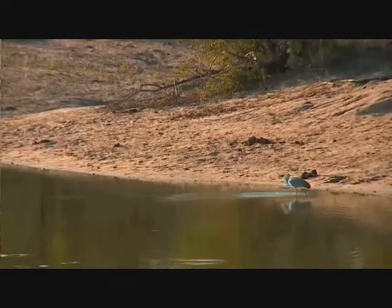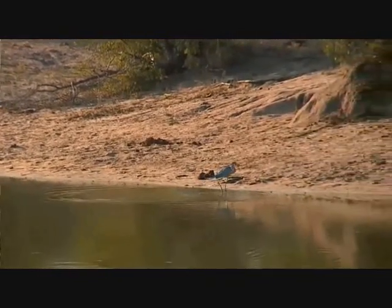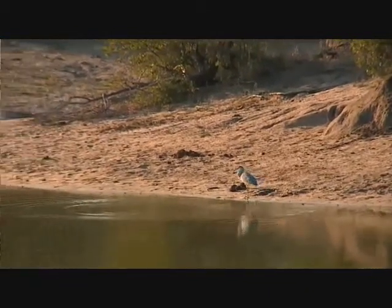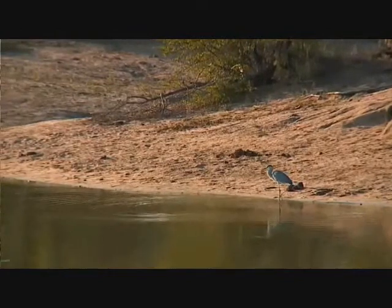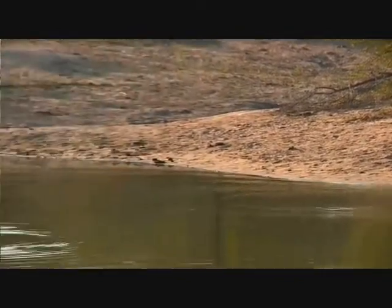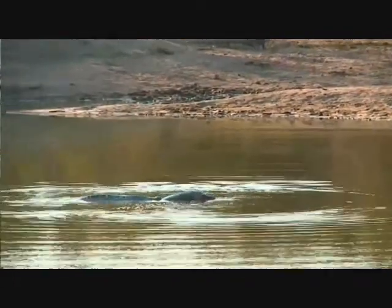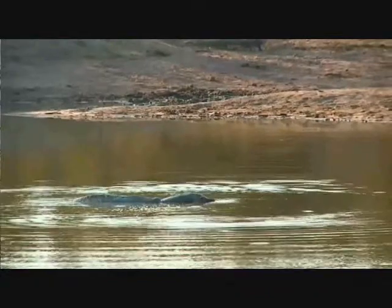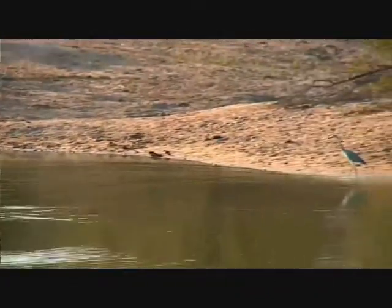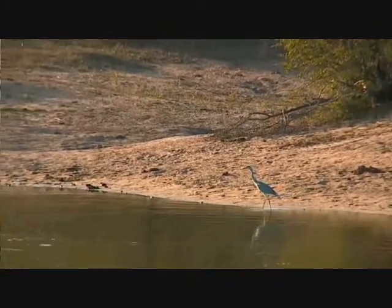Oh, look at that! Awesome! What a shot! Well, I really didn't expect that to happen. Not having just watched it for about 30 seconds, they can spend hours waiting to catch a fish, and that was incredible the way it unleashed that spring-like neck into the water. Well, we'll leave it to continue hunting and go back to that hippo.